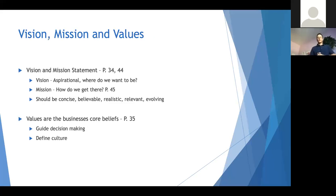It also ties into vision, mission, and values. And so vision and mission statement, I got the page numbers there, page 34 and 44. And a vision is aspirational. Where do we want to be? We want to be the leading golf course in Southern California, or we want to be the leading private course in the Pacific Northwest. Where do we want to be?